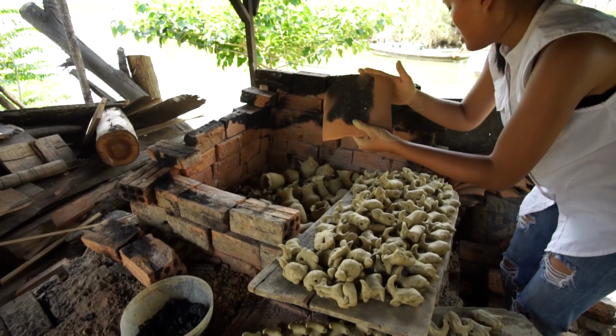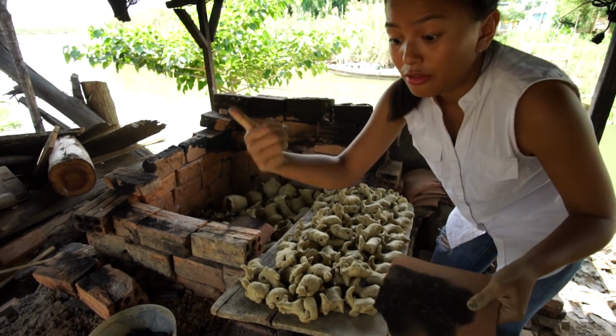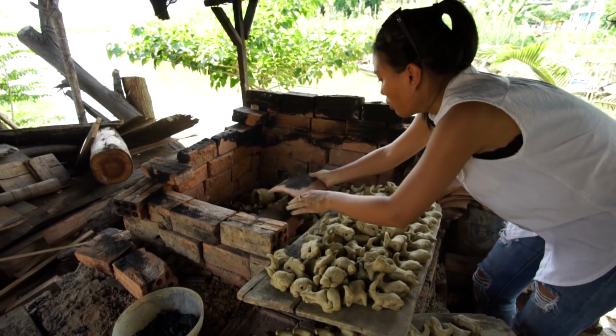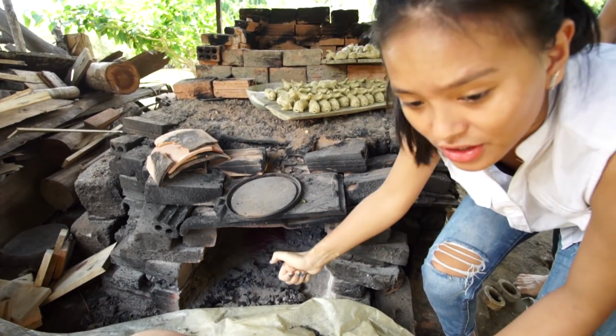Okay, so after that you have to take this thing to cover the top and light the fire below. Okay. And you fire. And then after that you wait.